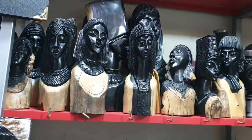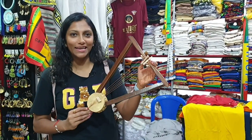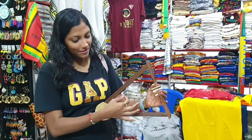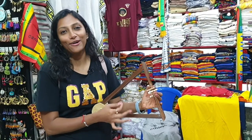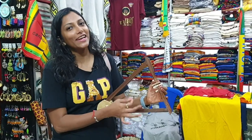So this is like a violin, but it's a local one, which is called krar, and this is how we have to hold it. And this is how you play it. I don't know how to play it, but at least you can hear the sound.